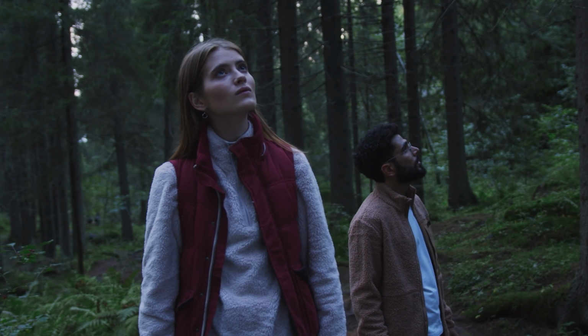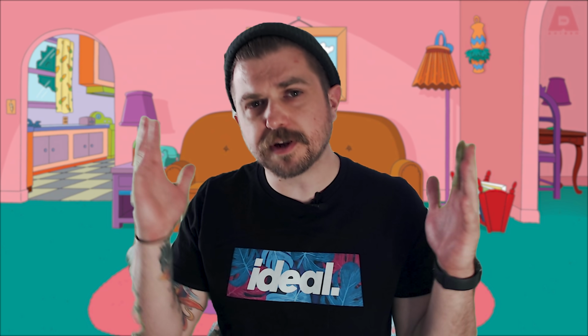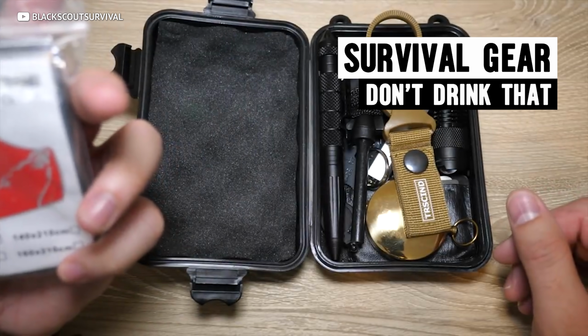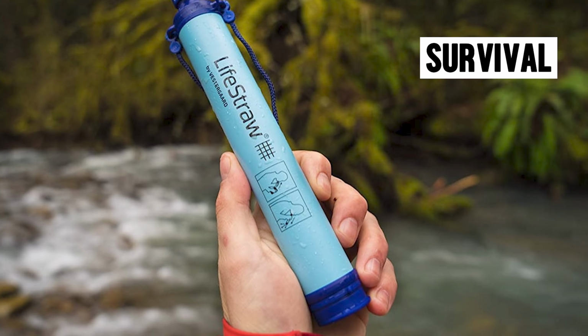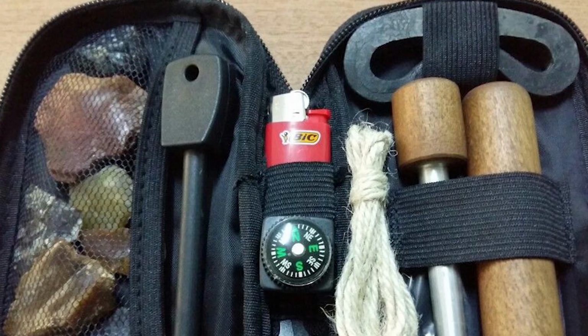Now, okay, you didn't lose your car, you didn't lose your keys, but you lost you. You're lost. You're in the middle of the wilderness. What are you gonna wish you had? A survival kit. Me personally, I love survival gear. Life straws, fancy knives, compasses on everything, fire starters, multi-tools. I basically spend way too much on this stuff every month. The good news is, you don't have to.